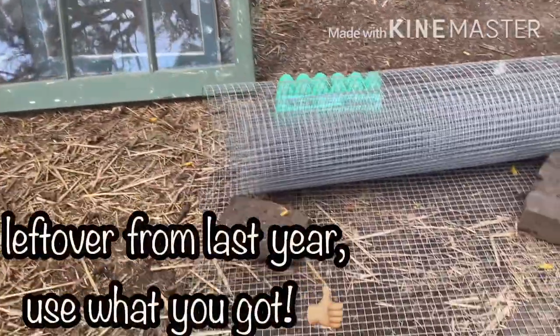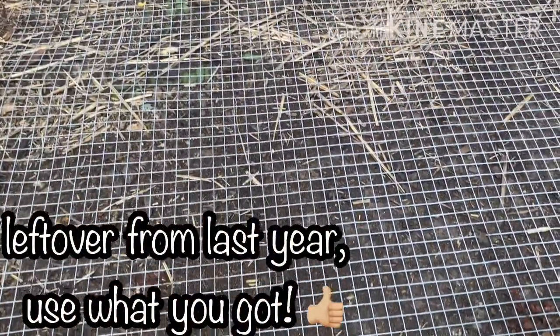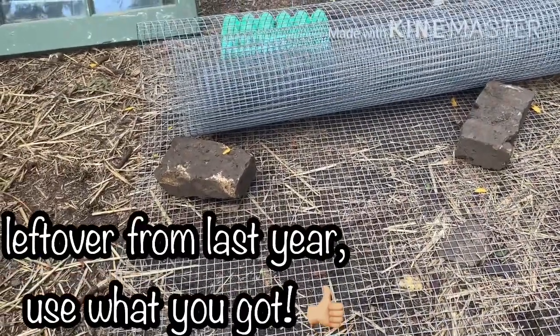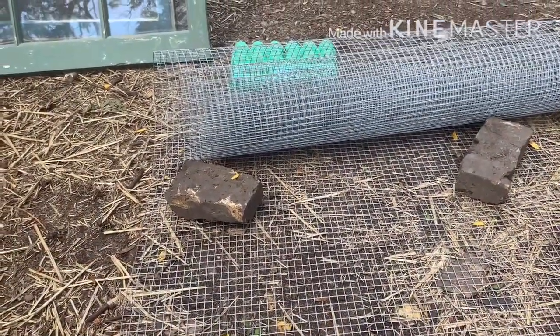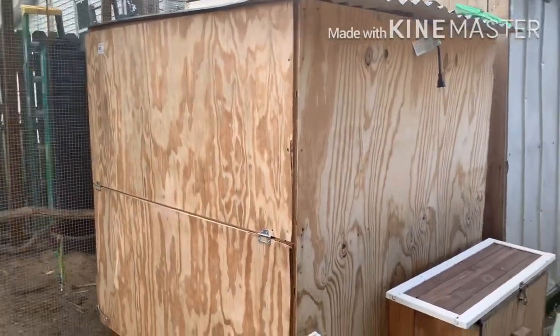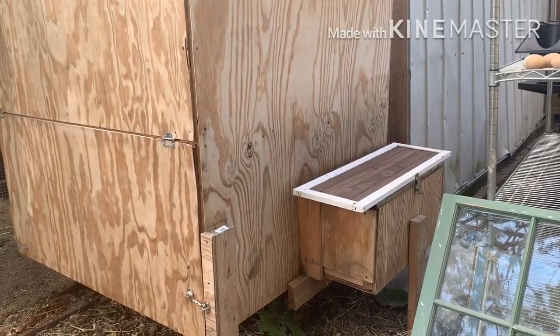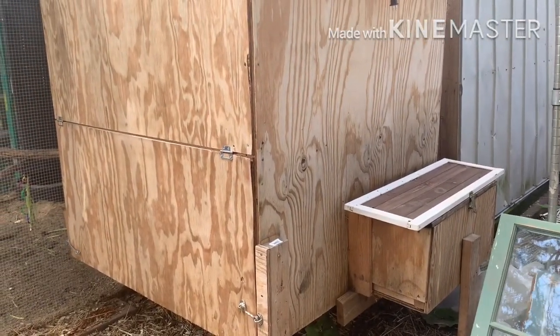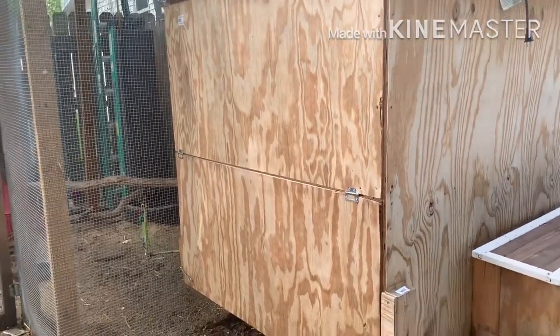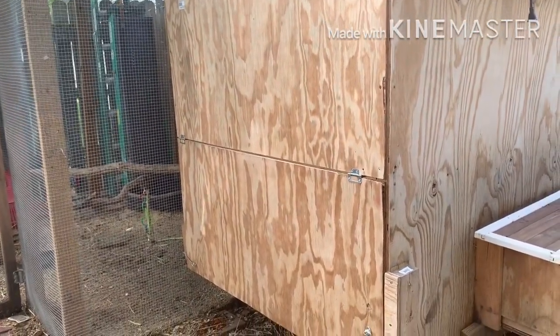We're going to put the fabric cloth, hardware cloth, whatever that's called. We have bricks on it right now just to flatten it out. But we're going to put that over the hole that we cut out and then put the window on there so that we can pop the window open in the summertime for ventilation, keep it closed in the wintertime to keep them warm. It will look super cute, I hope.